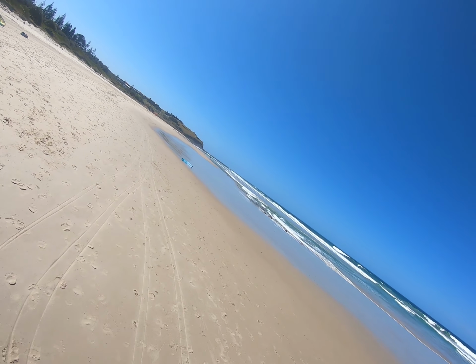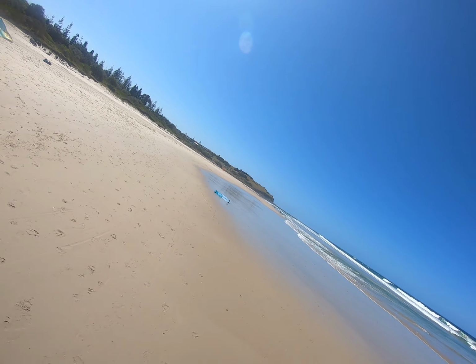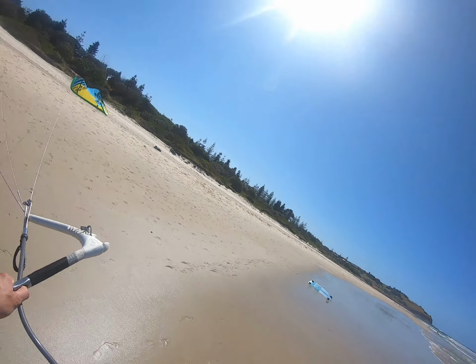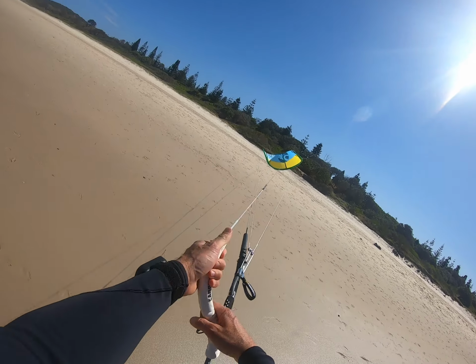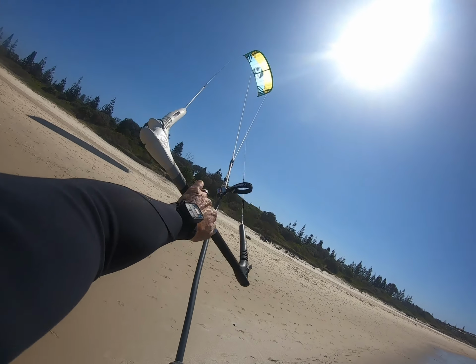The wind's perfect for this kite today. 12 meter, it's a 14 meter. So the 12 would be a bit light, I think. We'll see how we go here. There we go, it's on its edge. Everything's going the way it should do. That's a perfect takeoff.